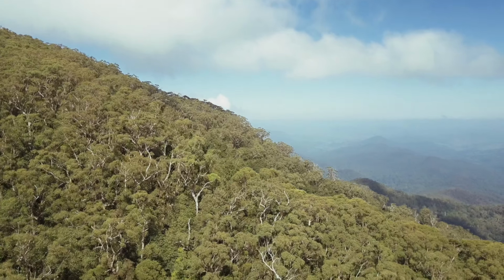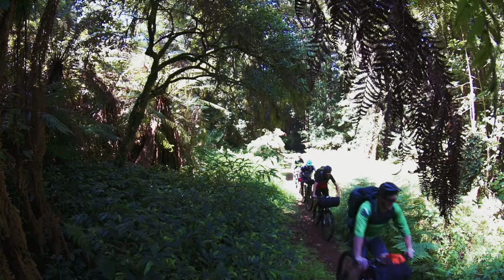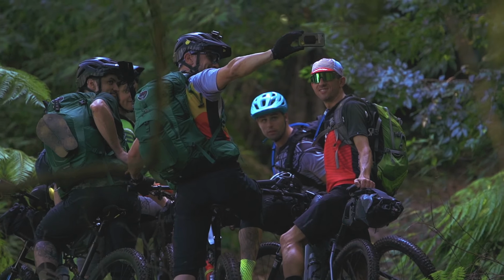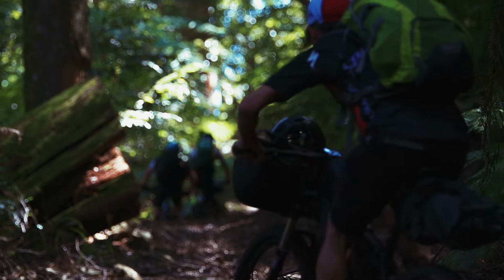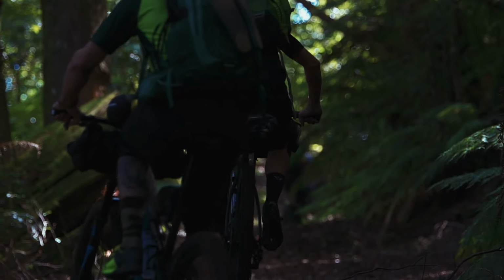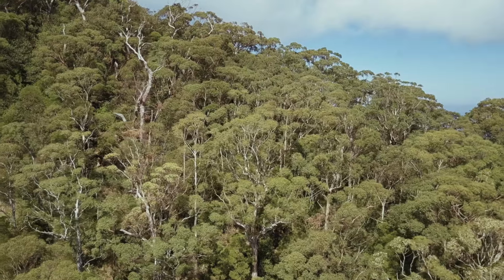There's sections that are quite enjoyable, especially when you're on a Levo, but the majority of it is actually going up, up, up. And there are also sections where you've got a fair amount of water seeping out of the hill. You couple that with loose rocks, then add your 20 kilos of gear on top of that. Suddenly it's quite technical just for climbing on a fire road.